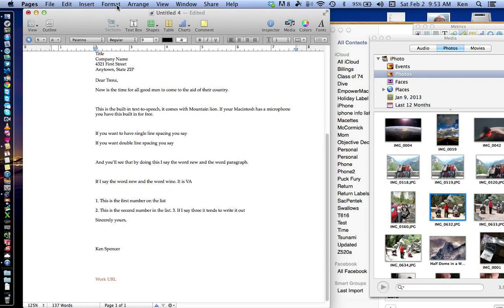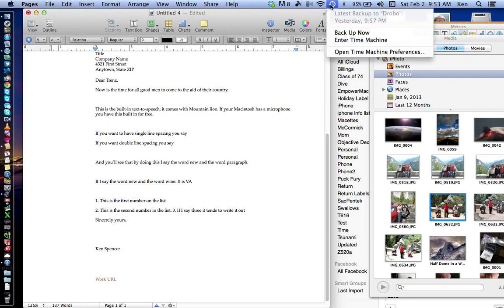These are documents. But with Time Machine, it backs up automatically every hour, but you actually can go up to your Time Machine and say back up now. You can force it to back up sooner. The first backup it does is huge. After that, it's incremental backups. And here's how Time Machine works.